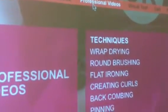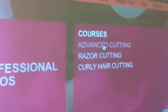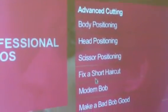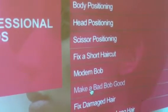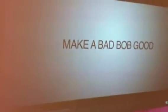Not only do we have these professional techniques, we also have a whole library of cutting techniques. As this loads, say you want to take the course of advanced cutting, which would be dry cutting. Living within that library is body position, head position, scissor position, fix a short haircut. But let's do one of my favorites, which is make a bad bob good. A lot of us cut hair, but we don't end up finishing hair. So we're going to learn how to actually finish the hair properly. Here again is the video step by step, and I'm going through a dry haircut with a bob, and I'm showing you the exact way in which to deliver that information.